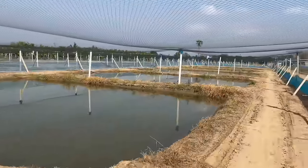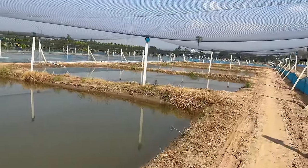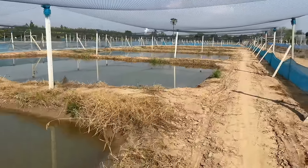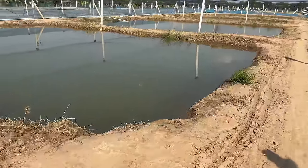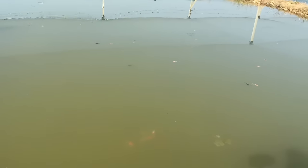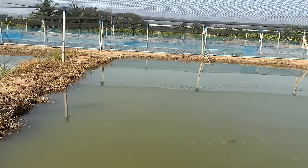Okay, so this is for my Bangladeshi people. You people can see, this is how a goldfish farm looks. Here you can see the fishes, they're going down. There they are. Maybe now you can see them. There they are.